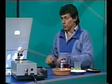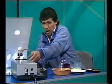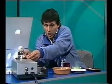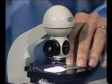Here's something even more spectacular. On another slide, I have a drop of molten naphthalene. And if I put this on the stage, what we'll see through the microscope is naphthalene crystals reforming as tiny little needle-like structures that seem to come from all directions. And it looks very spectacular. So there's crystals disappearing and reappearing.